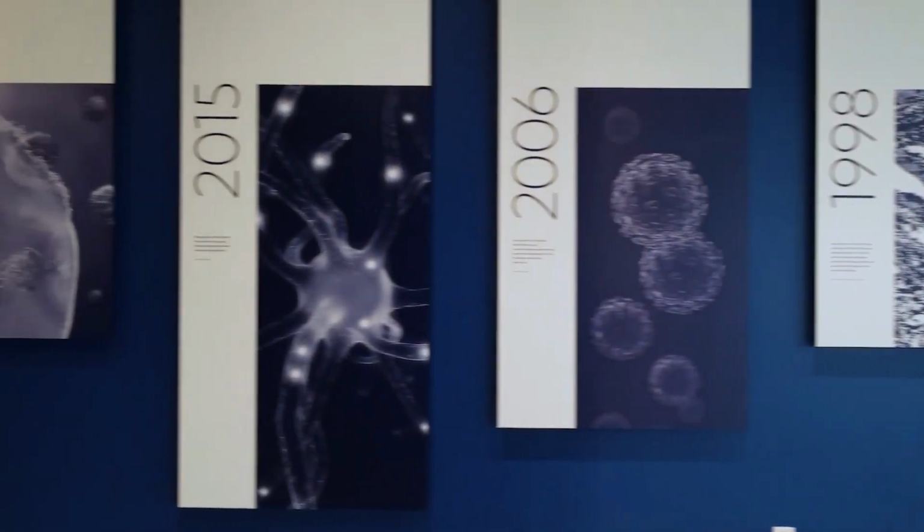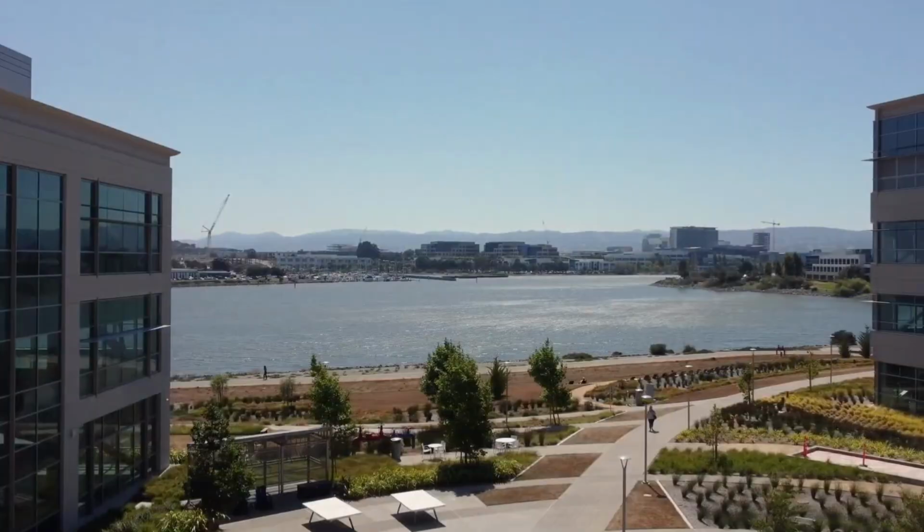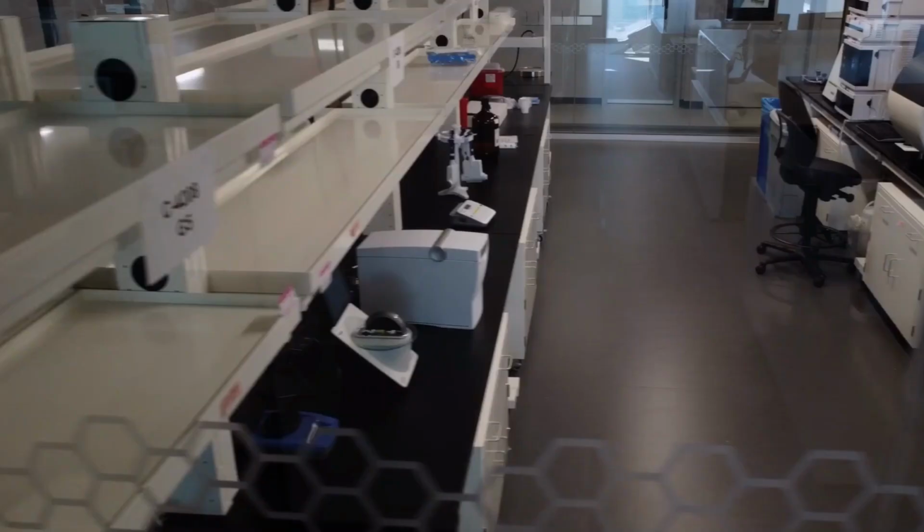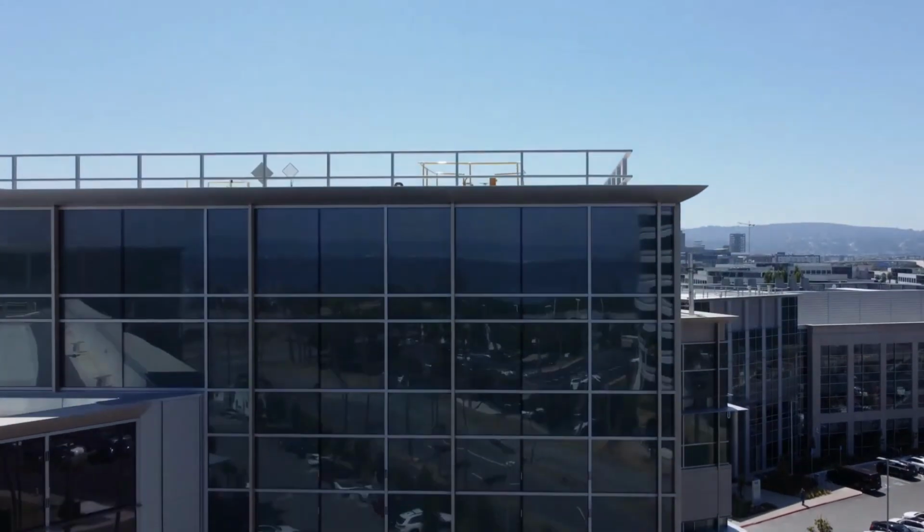Johnson & Johnson has a long-established track record of innovating both from within Johnson & Johnson and outside the walls of Johnson & Johnson. It's exciting to be here in the Bay Area at the birthplace of biotechnology. The future of healthcare is digital, and so it couldn't be more important and strategic for us to be located right in the heart of Silicon Valley.